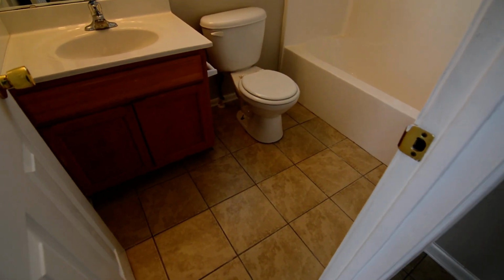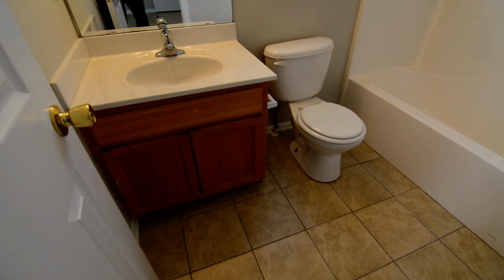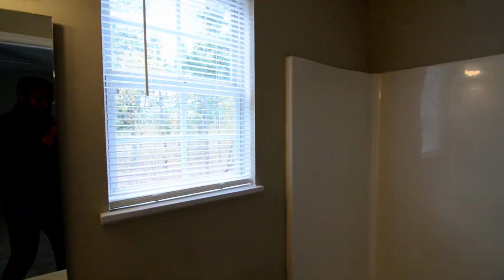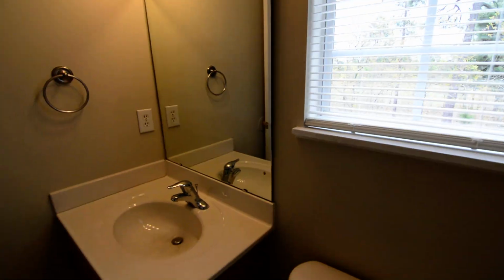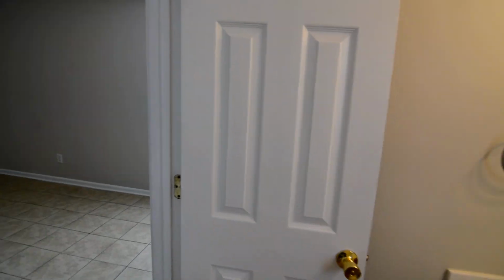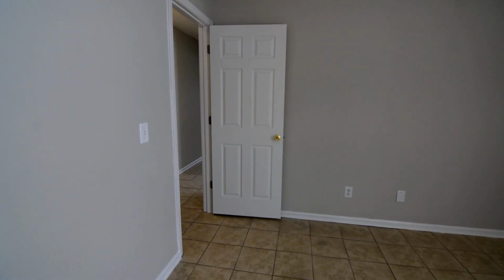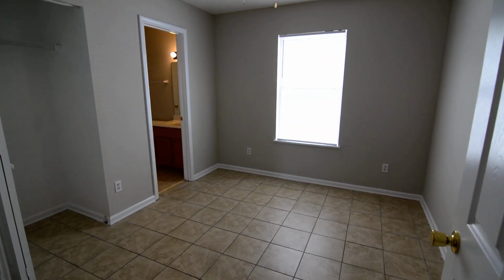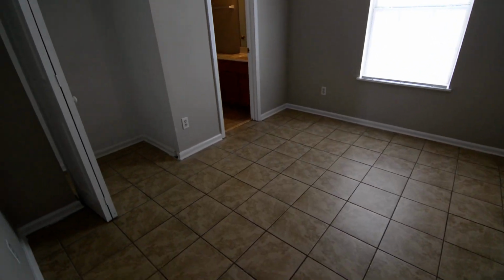And then you have a full bathroom here as well, a single vanity there, tile flooring, and then the shower and tub. Nice window on this side. And then you can see that vanity again. And then on down the hall, you have a second bedroom on the right side here. All 3 of these bedrooms do have ceiling fans.